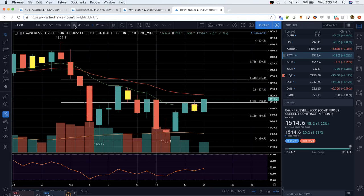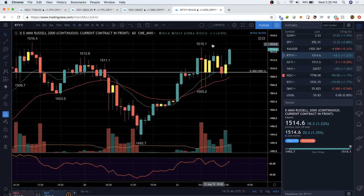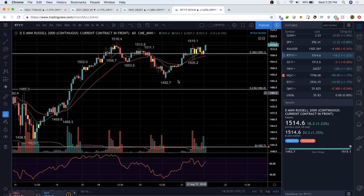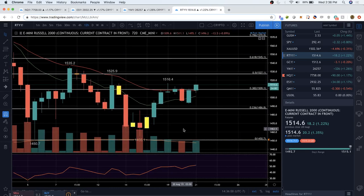So your short-term resistance and support on RTY is when we open up, it's going to be right here at 1515.10 and 1516.40. Our support 1507.70 and 1505.20. So my suggestion is create a plan and top fish or bottom fish resistance and or support. An example of that would be if we start to approach this 1525.90, which also kind of matches up with this 50% retrace. That could be a good top fish level. Then if we proceed past that level, you stop out very quickly.